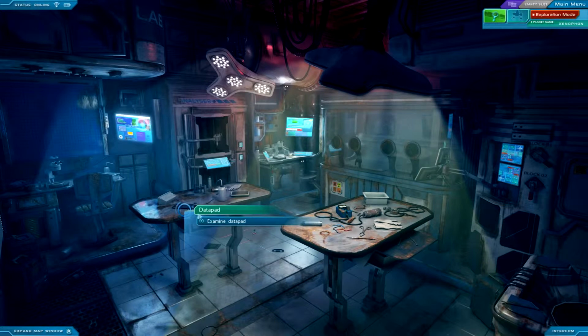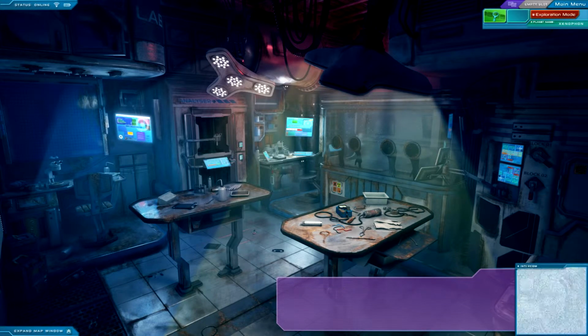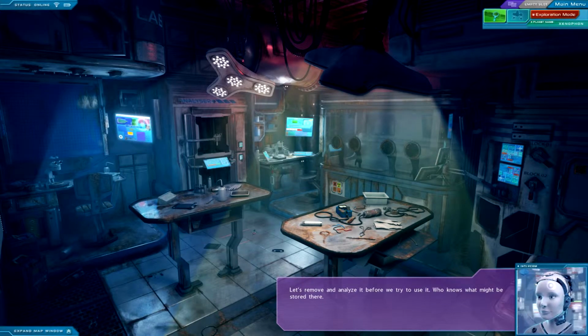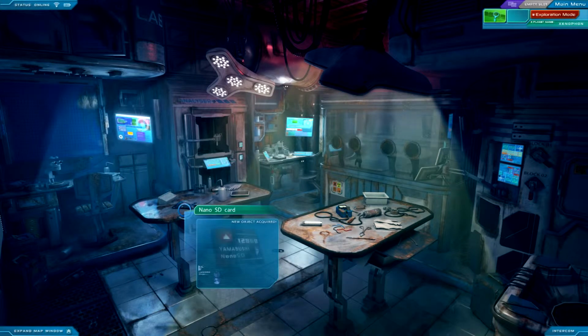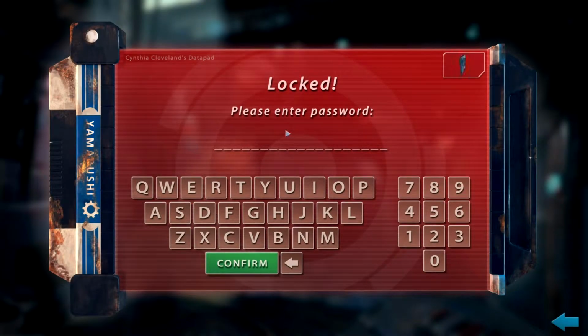Let's see what else. We have a data pad. Wait a minute. There is a custom nano SD card inserted. Let's remove and analyze it before we try to use it. Who knows what might be stored there? Good information. I don't think I have a password for this one, so well, I don't think so.